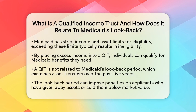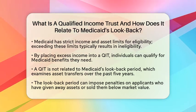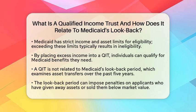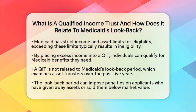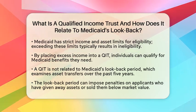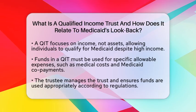It is important to note that a qualified income trust is not connected to Medicaid's look-back period. The look-back period is a specific time frame, usually 5 years, during which Medicaid examines any gifts or asset transfers made by the applicant. If assets were given away or sold for less than fair market value during this period, Medicaid may impose a penalty period, making the applicant ineligible for benefits.